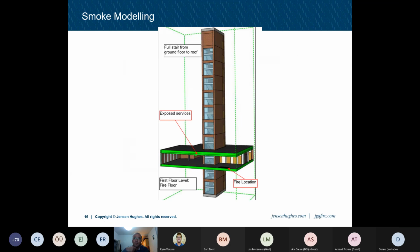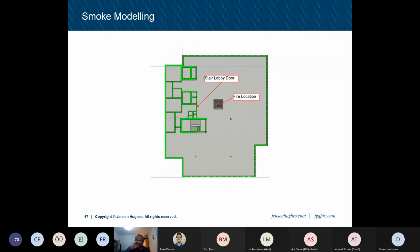So moving on to the smoke modelling, this was carried out in FDS. The smoke modelling only covers the fire floor and the stair because that's all we're interested in terms of smoke spread. On the fire floor, it looks very similar to the evacuation model. We have a fire fairly centrally located and quite close to the lobby, which represents, I guess, a reasonable worst case with respect to smoke spread into those areas.